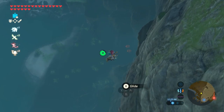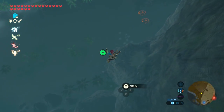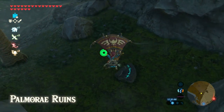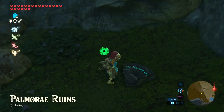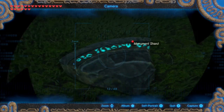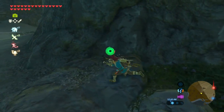Alright. Here's the dude. Fall down here. I think that's it right there. Yeah, I can see it glowing. How did I miss this the first time I went through here? Man, I am blind. Take a picture of it. Monument shard, there we go. Got that for him.